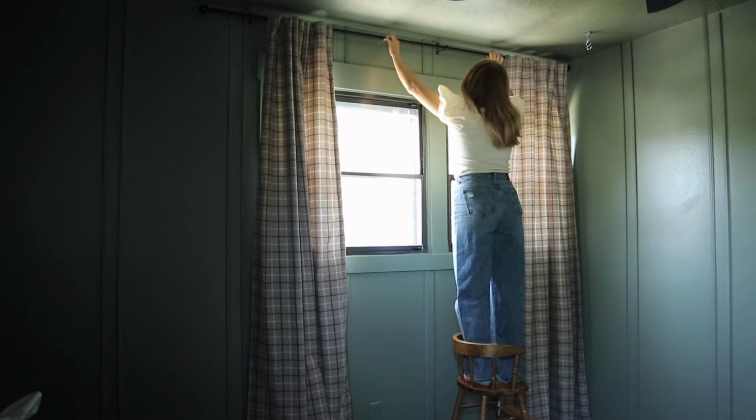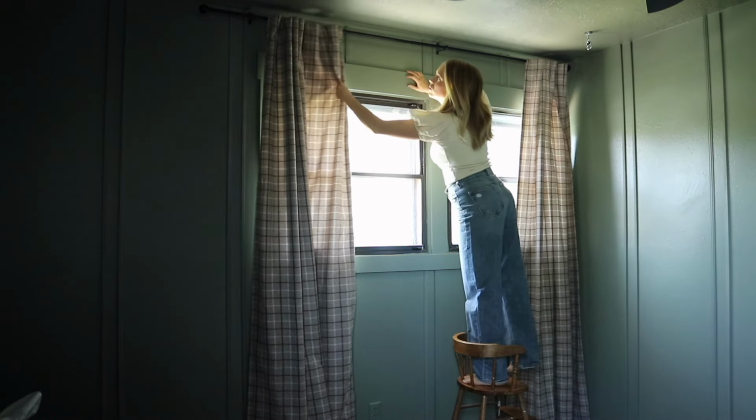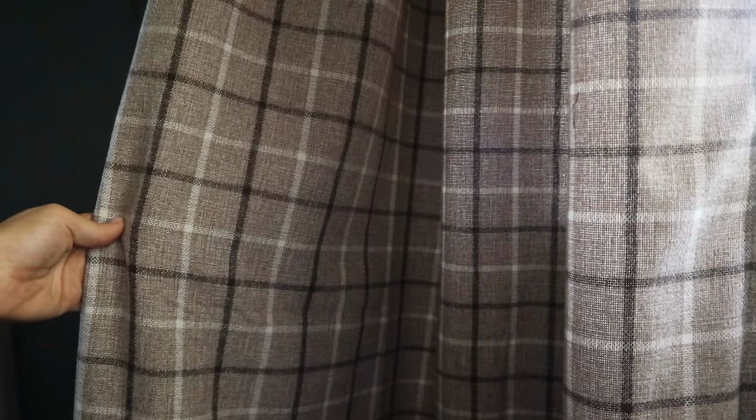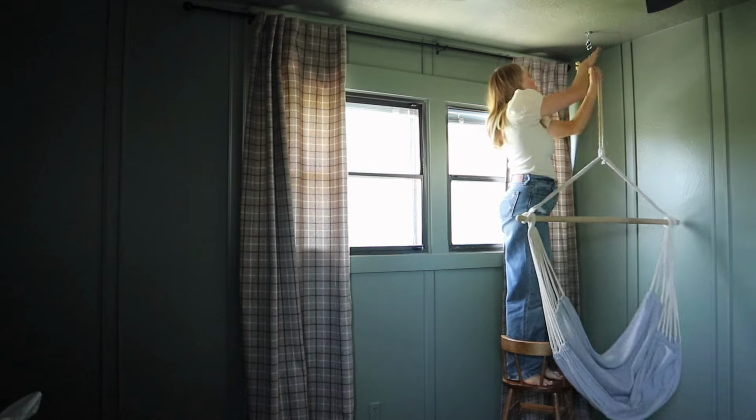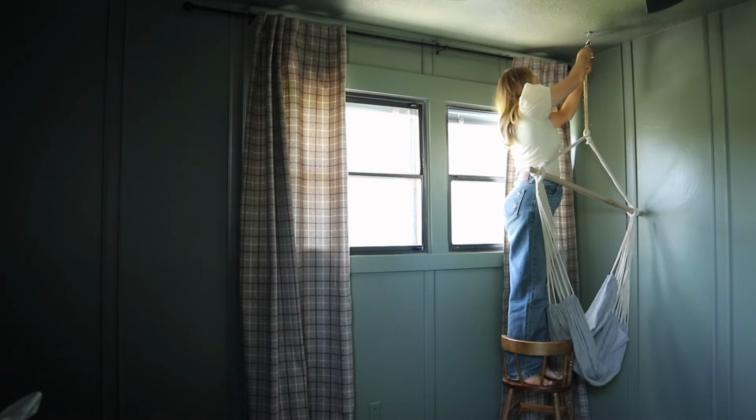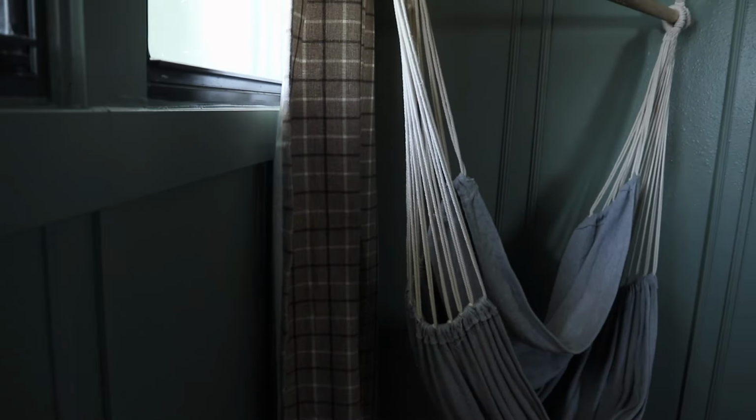Then it was time to hang up my curtains. I got these off of Amazon. I'll link them in my store down below as well. I'm now noticing my rod has been kind of weird, but anyway, these curtains match all of my inspo pictures so well. Then I hung up this hammock that I thrifted.